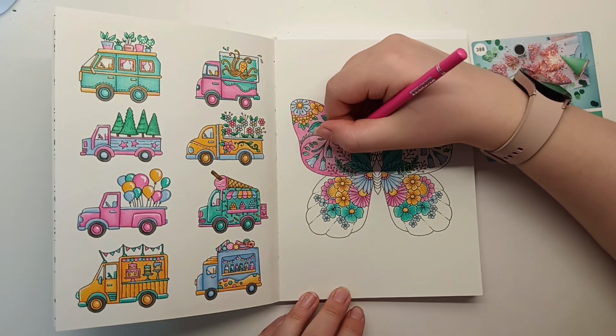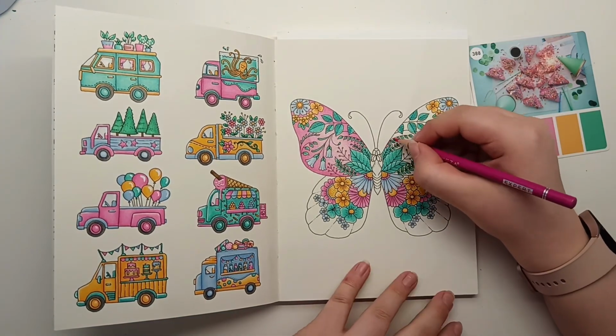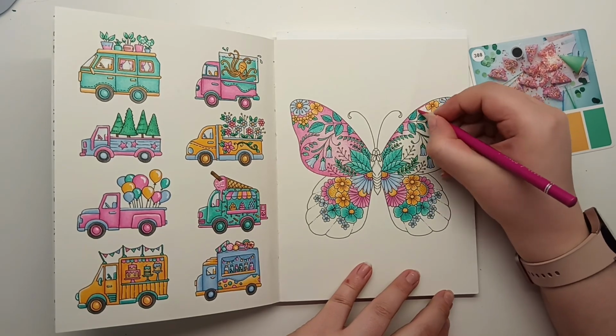Question 19, what is my favourite flower? That has to be a lily. They are my favourite of all time, have been for years. I don't know why, they just are.